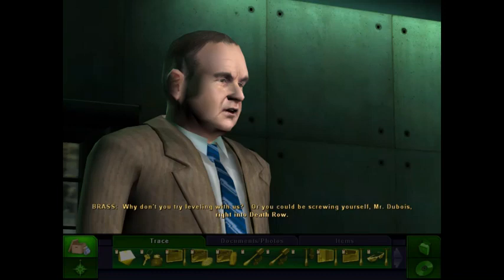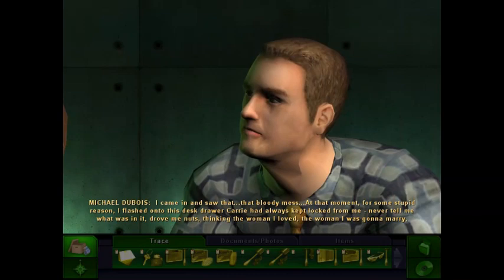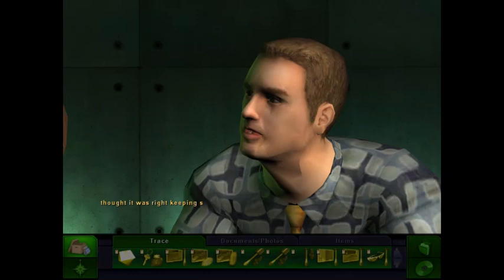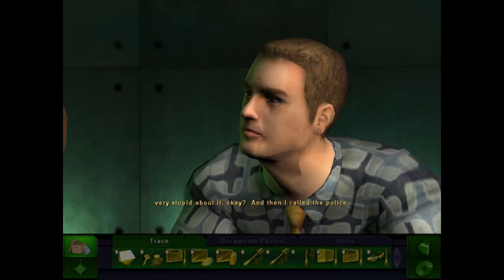I came in, I saw that bloody mess. At that moment, for some stupid reason, I flashed onto this desk drawer Carrie had always kept locked from me, never tell me what was in it, drove me nuts thinking the woman I loved, the woman I was gonna marry, thought it was right keeping something from me. So I ran to my truck, grabbed my screwdriver to pry the drawer open. I was looking for love letters or some such. Didn't really know, just had to know what was so damn secret. Only it was empty. I shut it. Felt very stupid about it, okay? And then I called the police.